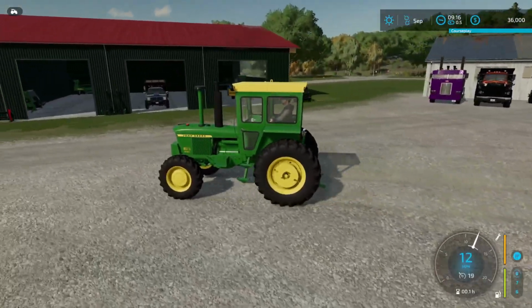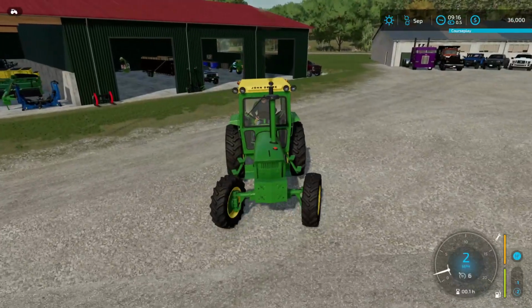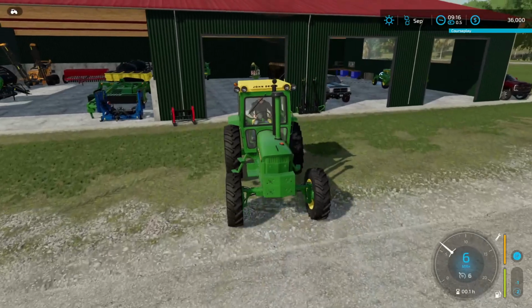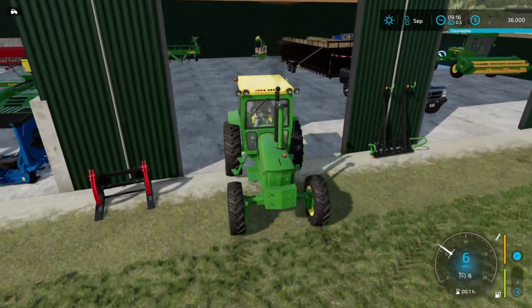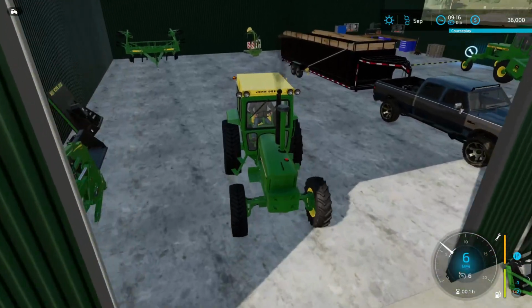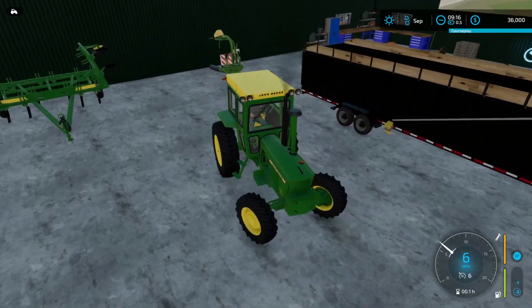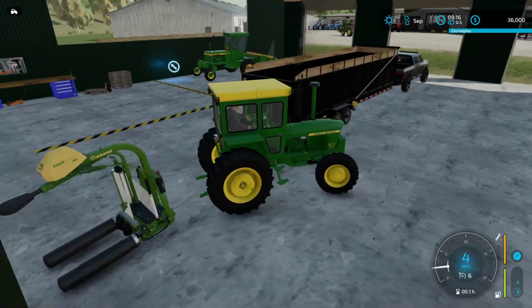So he's willing to get rid of this tractor for $12,000. I don't feel it's a bad deal, so I think I'm going to do it. And for an additional $4,000, which puts us at a $16,000 bill, we can pick up this bale wrapper back here. He was showing it to me a little bit earlier, but I don't think it's a bad deal.